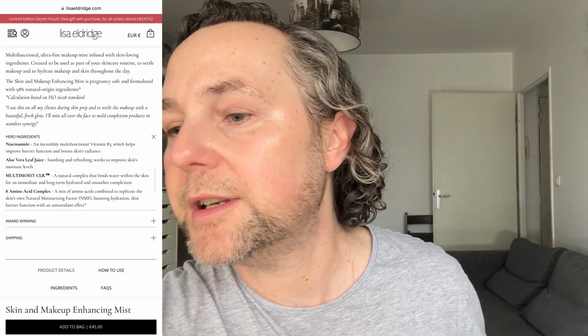And then we have another ingredient. It is niacinamide, an incredibly multifunctional vitamin B3, which helps improve barrier function and boost skin's radiance. I love niacinamide. Niacinamide is practically every single time with me. This is The Ordinary, the large bottle. We like each other a lot. It is always present here in my beauty vanity because for me it's a super interesting ingredient.